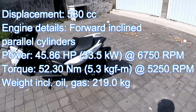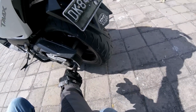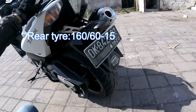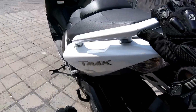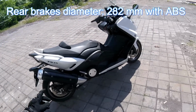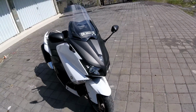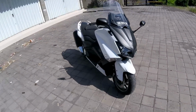It's a very interesting design. See what I was telling you about the transmission by the belt. Harley Davidson uses the same thing for transmitting the power to the rear wheel. The rear tire is a 160. I will give the details on the image that you are watching right now. You have for sure the passenger foot peg, ABS, a huge disc at the back with ABS, and in the front a double disc with ABS as well, which ensures you great braking power. And the look of that bike is really nice. I mean, it's a really impressive piece of technology.